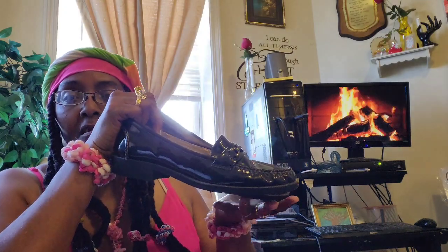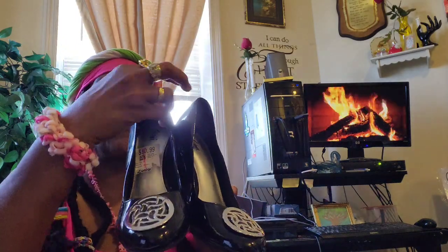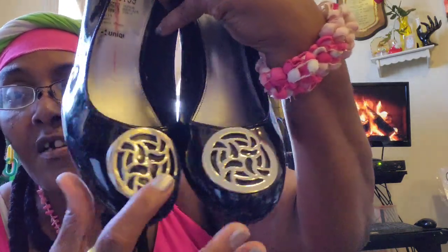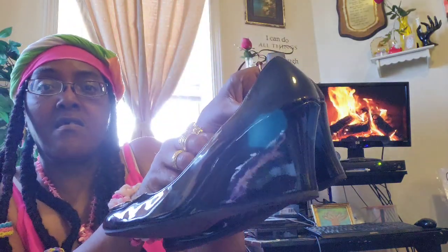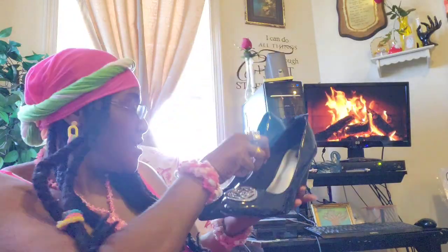And Klein, look at these loafers, patent leather. Just need cleaning, y'all. Now check out these Fionis. Patent leather. Aren't they pretty? Platform heels. Look at that. Or wedges. This is metal. Fioni. Here's the back and bottoms. Isn't that nice? Patent leather. Fionis. Look at that. Wedge heels. The things you can find at the thrift store, y'all.